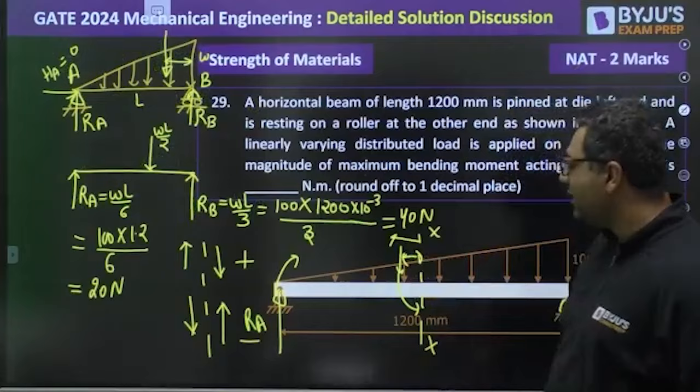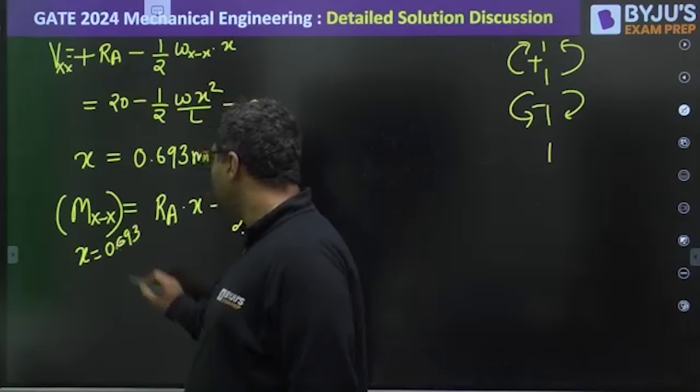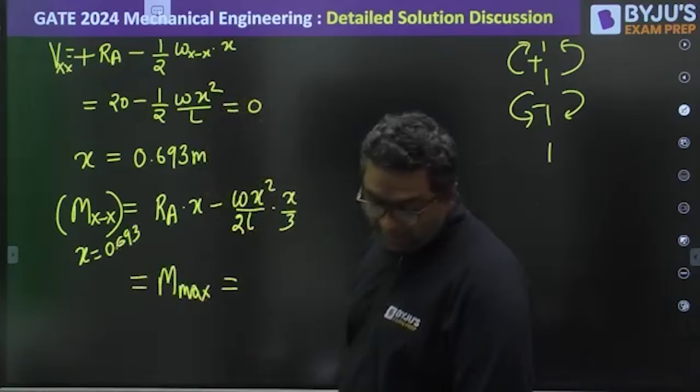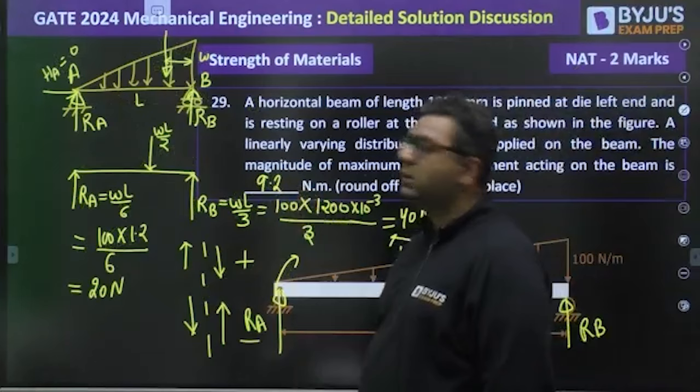Okay. And you know this is the bending moment general equation. We need to find it at x equals 0.693. When you find it out, you will get the maximum bending moment, which comes out to be 9.237 Newton meter. Okay, so we will write 9.2 Newton meter. Clear for everybody? This is how we can solve this question. I hope everybody is getting it.